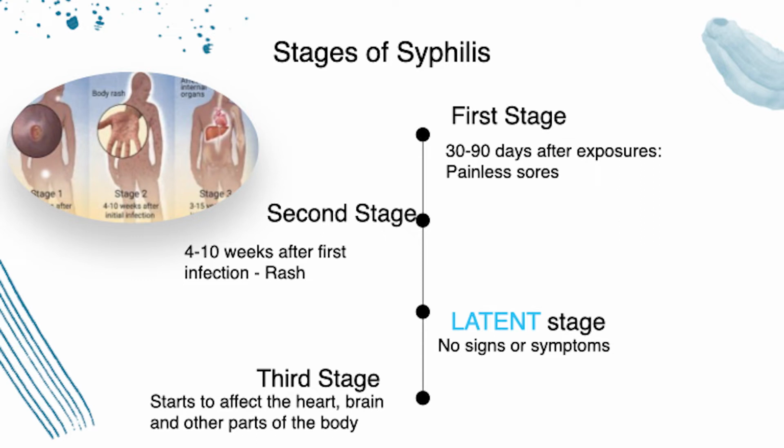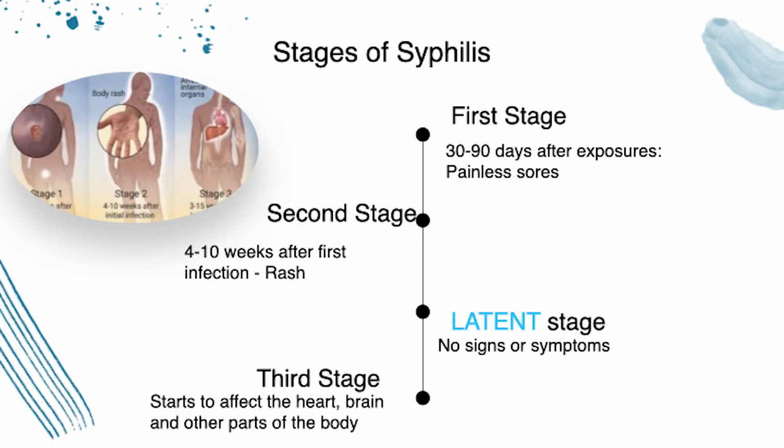That's a little known or a special word to say. It just kind of disappears for a little bit. It's still in the system. And then we progress into the third stage. And that third stage can go up to 15 years. You can have the infection for 15 years if untreated. And that's when it attacks the organs, the heart, and the brain.